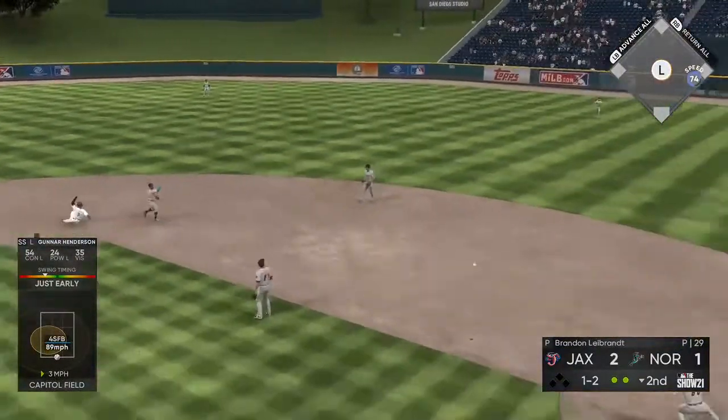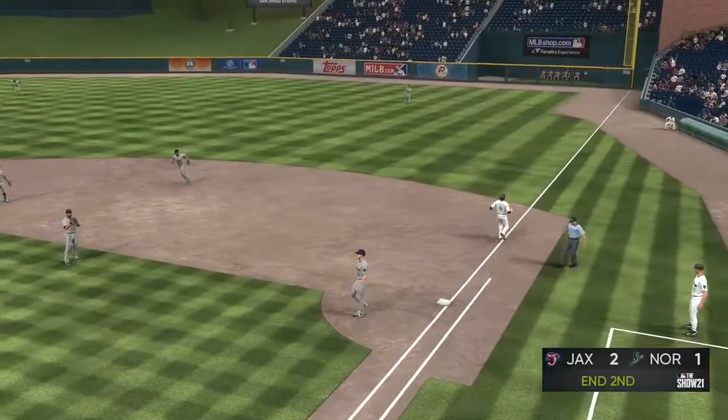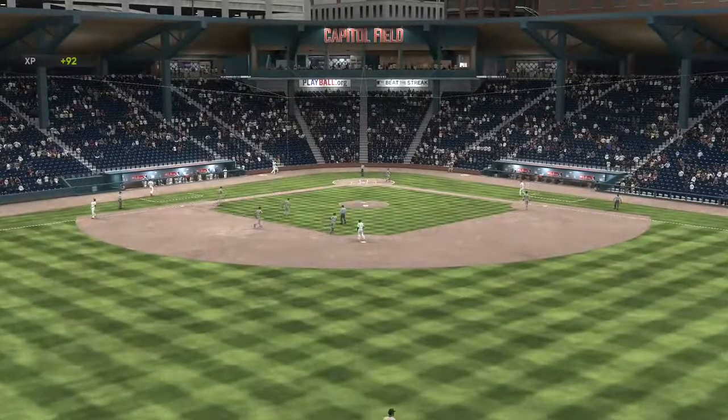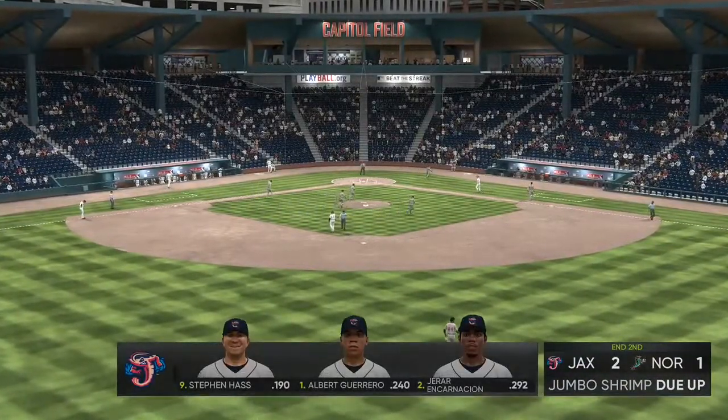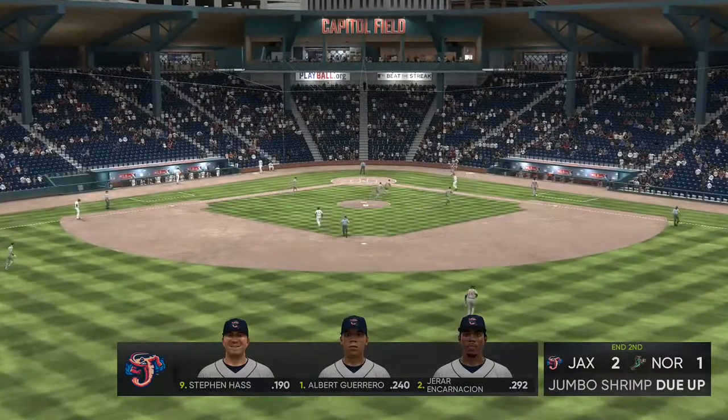To second for one. Back to the pitcher covering. It's a double play, and the inning is over. One hit in the inning, but no one left. We played two full. The Jumbo Shrimp lead it 2-1.